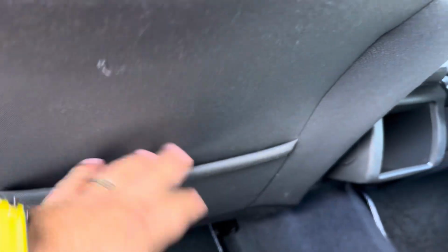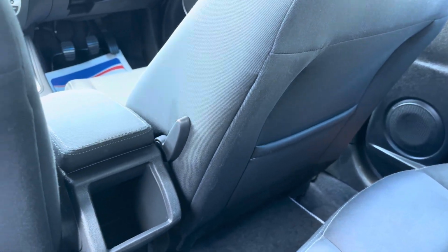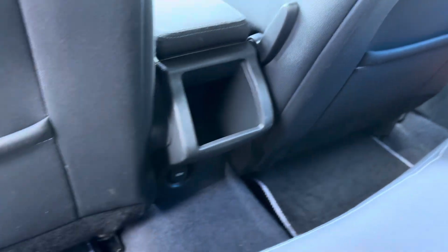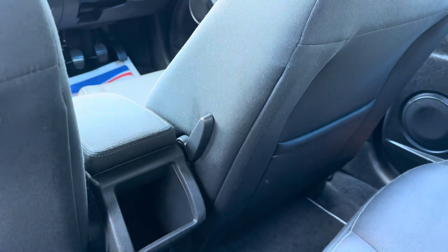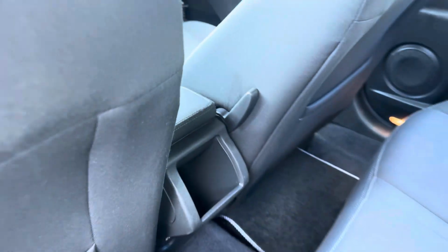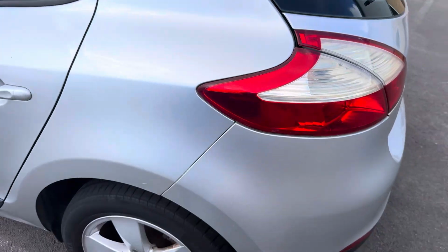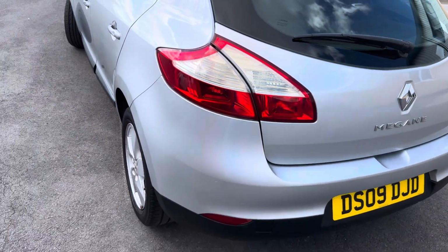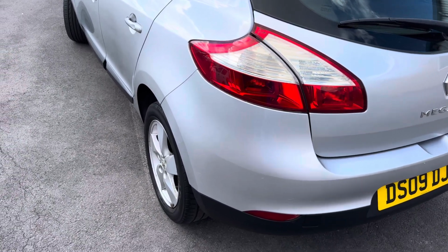You do have these little pockets on the back of the front seats, which are perfect because kids can put their snacks, iPads, toys, stuff like that in there. You've got some storage in there, and you've got a 12-volt socket underneath there as well. As you can see, the driver has lumbar support, which again is a fantastic feature. I absolutely love that in cars because usually seats are not made for everyone's backs, and I just struggle with some seats.